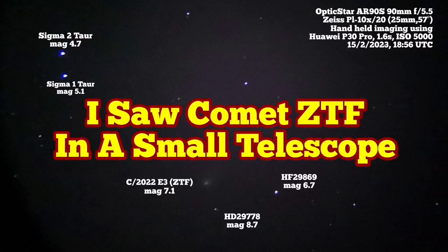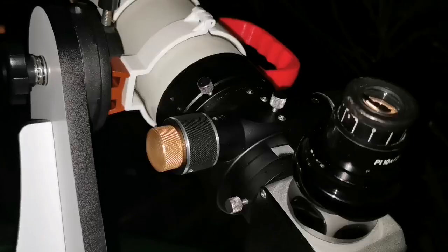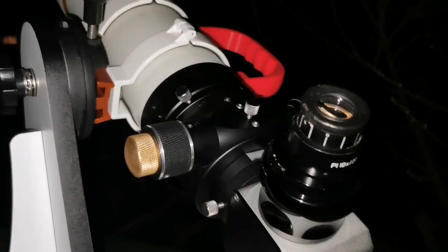Okay, tonight it was a little bit clearer compared to last night, which was really foggy. And I was actually able to go and set up a small telescope. I didn't want to take a big, heavy one, so I went and put up this telescope.